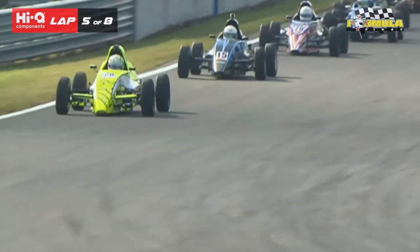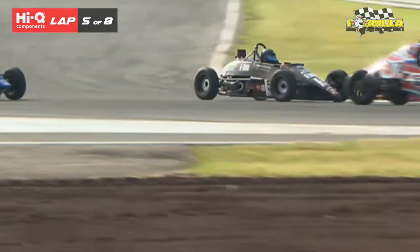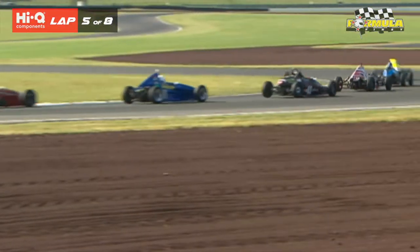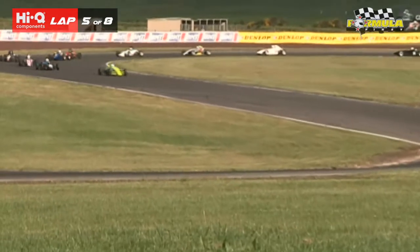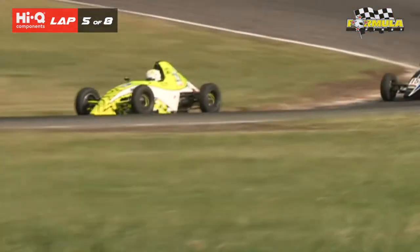So he's got a nice little wee break straight away, and that's one of the other things you've got to learn from, is those restarts, is how to keep bunched up. Because if you let a guy get away, then he can break the draft. So Chris Simon's done that straight away. Yeah, safety car restarts could be absolutely crucial, especially for Chris Simon.